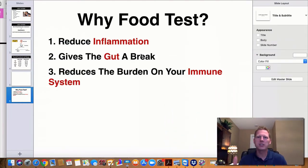So why test? Inflammation. We know that food sensitivities and food intolerances spike inflammation in the body, and almost every health challenge that I come across has an underlying inflammatory root cause. Chronic pain, joint pain, back pain, neck pain, headaches, any sort of itis, whether bursitis or tendonitis in your elbow, arthritis in your hands, plantar fasciitis in your feet, or gastritis in your stomach, that is inflammation, and we know that sensitivities spike that inflammation.